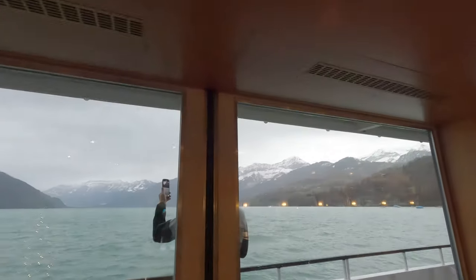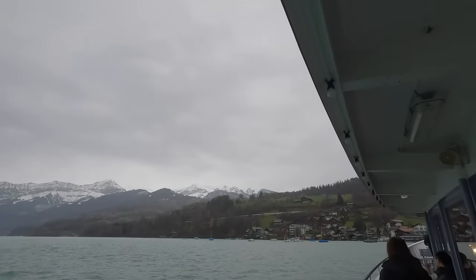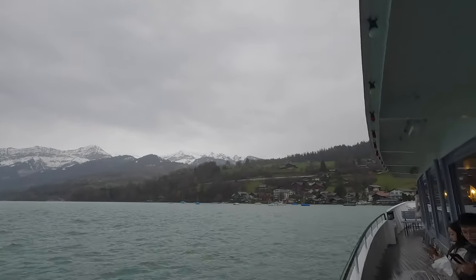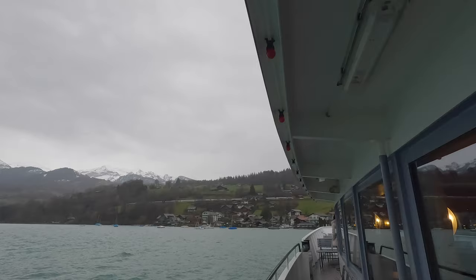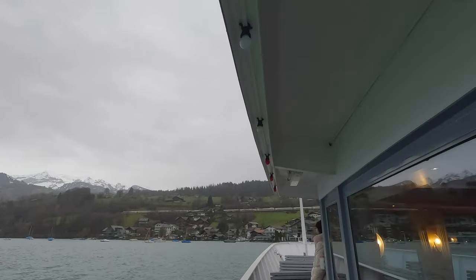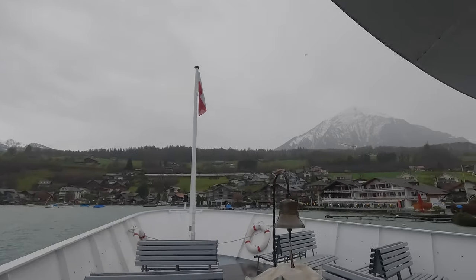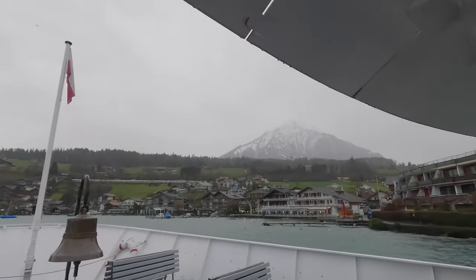Faulensee boasts crystal clear waters, ideal for a peaceful, relaxing atmosphere. It has started raining, but hold on to your hats, the view is still stunning. Look at that quaint little town nestled by the lake and those mountains rising up like giants in the mist.